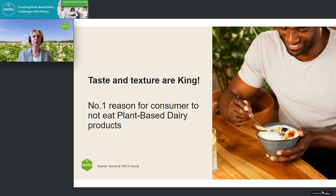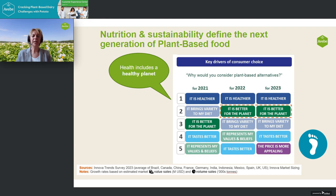This is another trend. It's also related, of course, to plant-based food, plant-based dairy and plant-based cheese. The rationale why consumers are looking for plant-based products is that one of the key drivers is that it is healthier for me, but it's also healthier for the planet. So they really want to reduce the footprint by eating plant-based products.